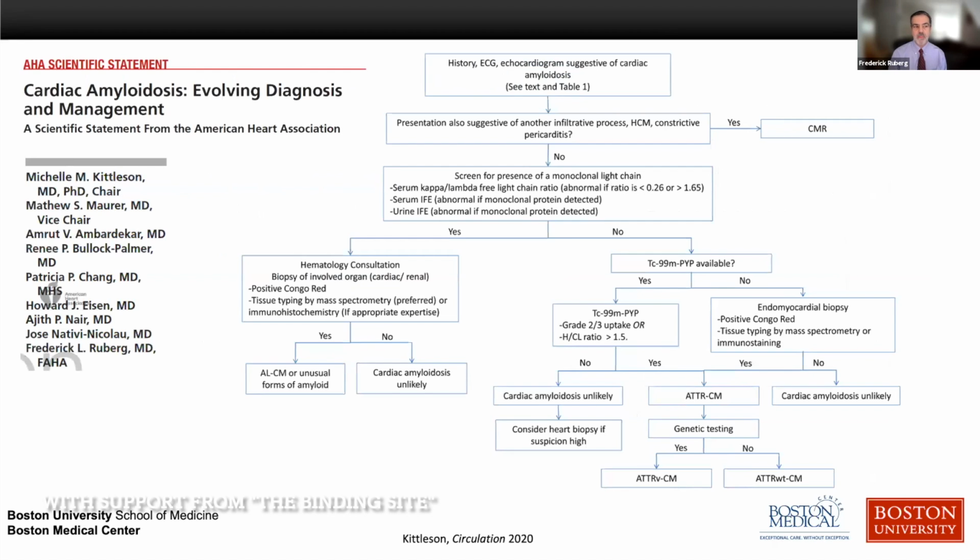This algorithm was generated by Dr. Kittleson as chair of this guidelines document and Dr. Maurer as vice chair, and I had the privilege of participating. The concept here is you suspect cardiac amyloidosis, and that's another important point: the patient has to be in the right clinical scenario, exactly as Dr. Kittleson presented in the first case, with increased wall thickness, heart failure, carpal tunnel syndrome, spinal stenosis, and other things like that. If you think there's something else going on, get a cardiac MR to rule out hypertrophic cardiomyopathy or constrictive pericardial disease or something else to that effect. But if you think the patient has findings consistent with cardiac amyloidosis, get that light chain test and the immunofixation electrophoresis.